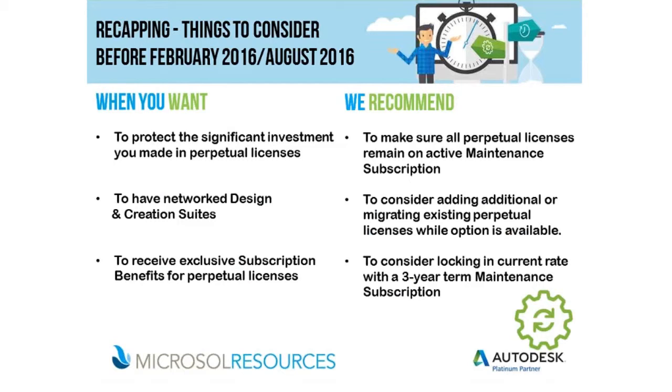So if you think, hey, network sounds like something that I should have as a deployment and you've been waiting around, get a price on it now, because it's not going to be any more economical than it is before February 2016 for non-suite products, or before August 2016 for suite products. And for suite products, it may not even exist at that time. So it's definitely something that we'd be happy to talk with you more about.